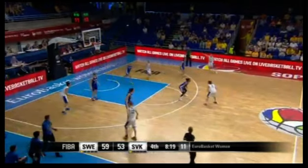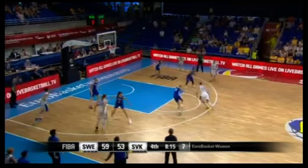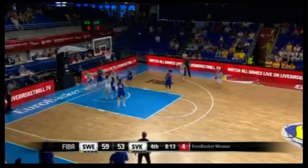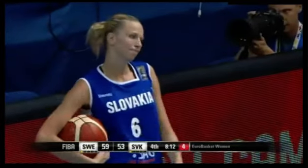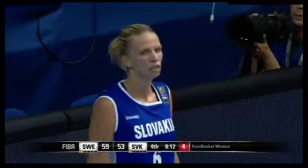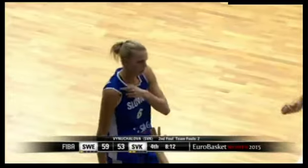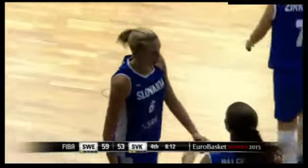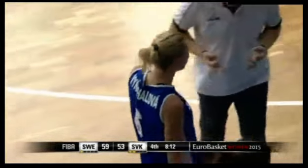And a new 14 for Sweden. Frida Elderbrink. Halvorsen inside, she's fouled. And the foul committed by Romana Vinicklova. So two shots to Sweden in the form of Louise Halvorsen. 16 points, she is indeed the game's leading scorer. Sweden have 2-on-14.